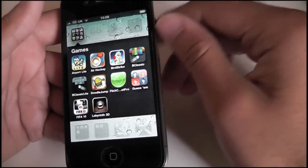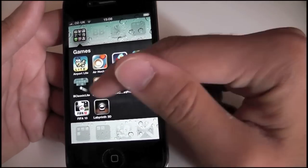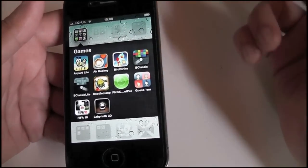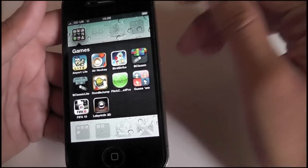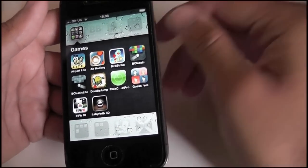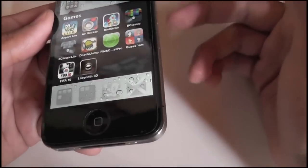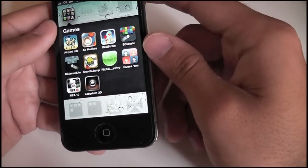I've got a lot of games, but I don't play them. Out of these games here, the only game that I play a lot is Doodle Jump. Quite addicting. Bird Strike I play now and then. Air Hockey, if I've got 2 more people here. I outclass the computer, so that's why I don't play it with the computer. But if you've got friends around or family around, 2-player mode's pretty cool, although it's better on the iPad simply because it's a bigger screen.